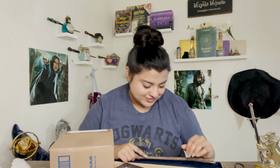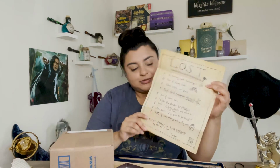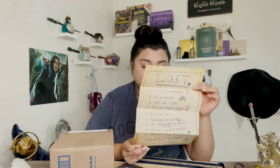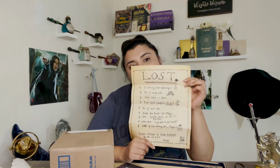Now, the one thing I really, really appreciated from the seller, and I was like, okay, so what they had put inside, I guess this was their own spin, was this little loss list that was written by Luna, and I think it was a nice touch. You know, Luna's stuff's always going missing, her please return, her lost items list, and this was a very nice touch. Here's the box, guys.